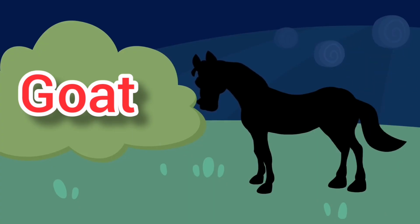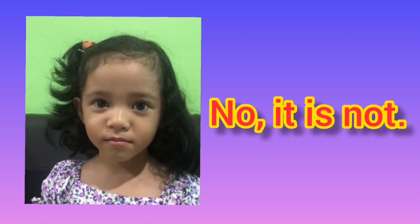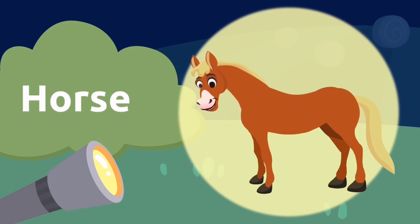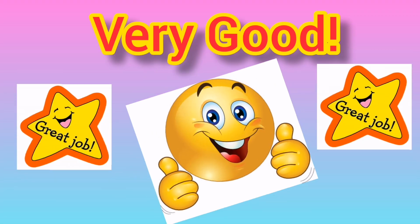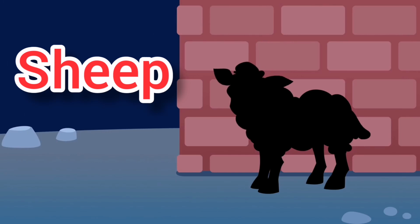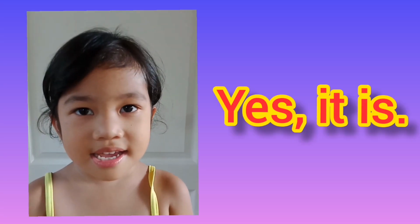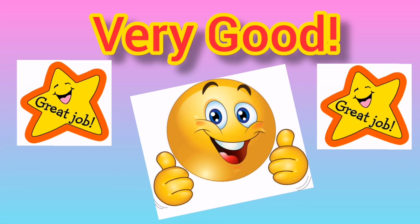Is it a goat? No, it's not. Correct. The answer is no, it is not. It is a horse. Very good. Is it a sheep? Yes, it is. Correct. The answer is yes, it is. It is a sheep. Very good.